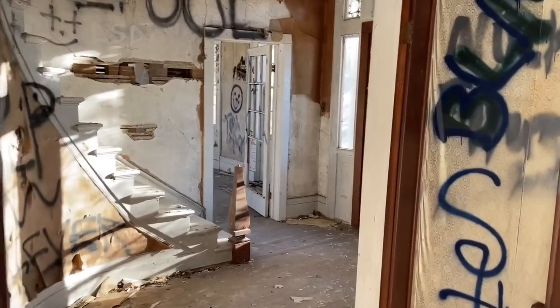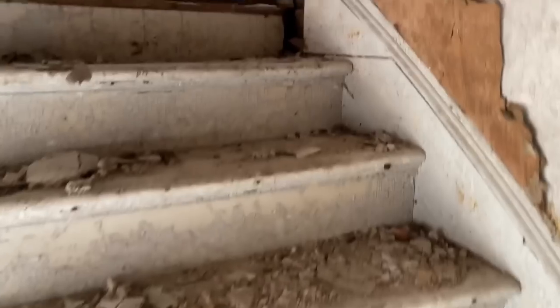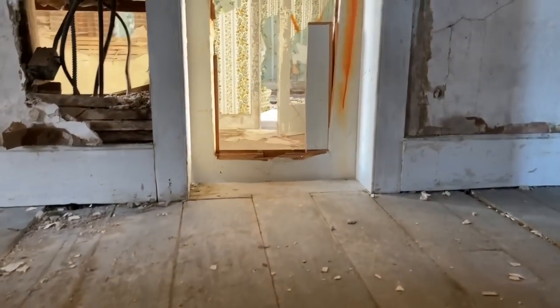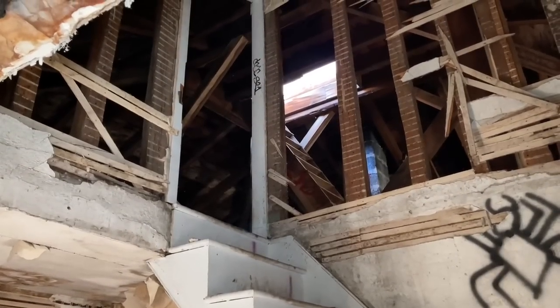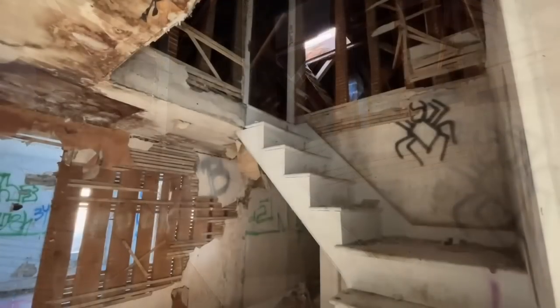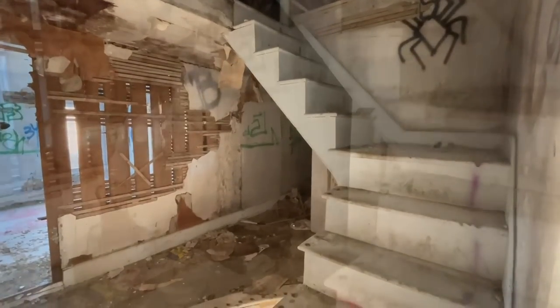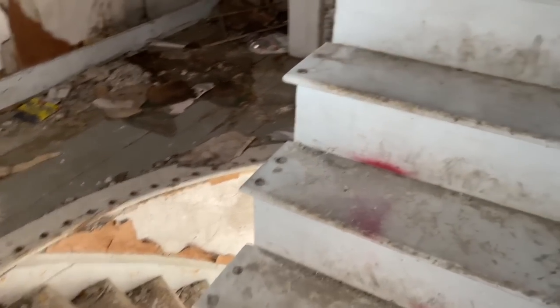Beautiful wood trim in here. It's probably French doors. Okay. What a cool staircase. I wonder if it goes all the way up to the cupola. Let's go left. Oh, nice. Awesome. What a cool layout for the staircase.